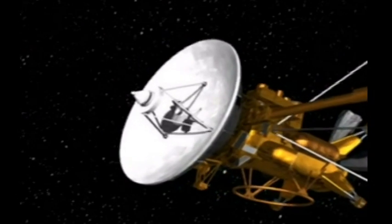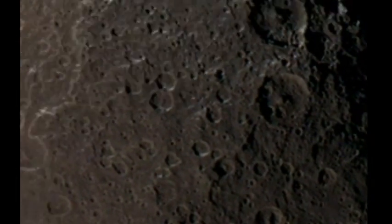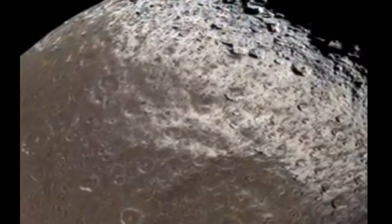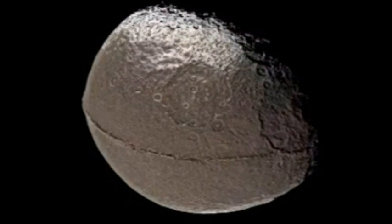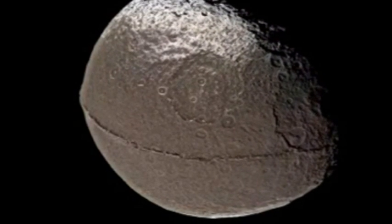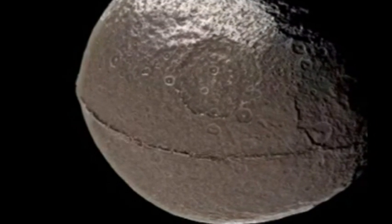Cassini has also had its first close look at Iapetus, a satellite with one face as black as asphalt and the other as white as newly fallen snow. Bisecting Iapetus's dark side, Cassini has discovered an incredible ridge of ice that runs over 800 miles along the moon's equator and contains mountains 3 times as high as Everest.